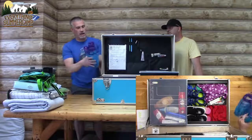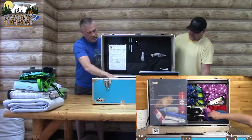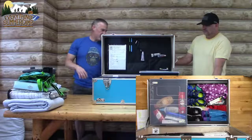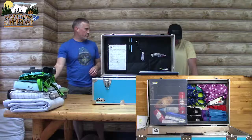Yeah. I'm gonna take my shower caddy here and I'm gonna store that inside the trunk. That's something that can get pulled out quickly once we get to camp. What's next on the list? Next on the list, we have the laundry bag.